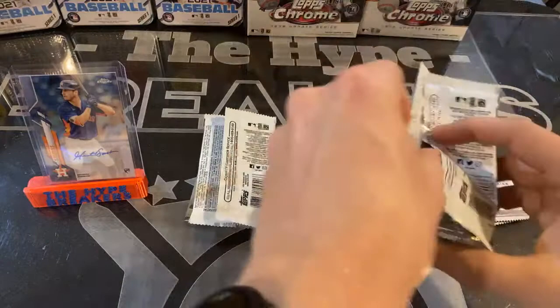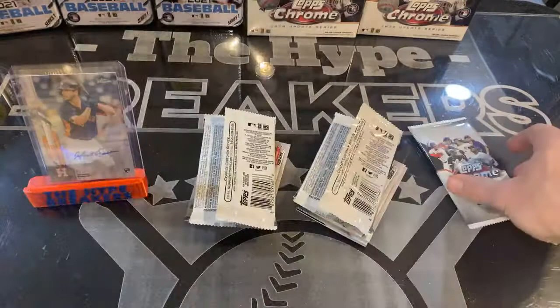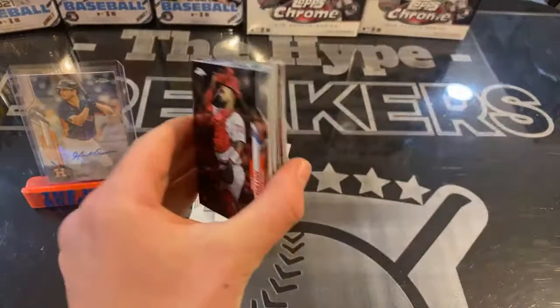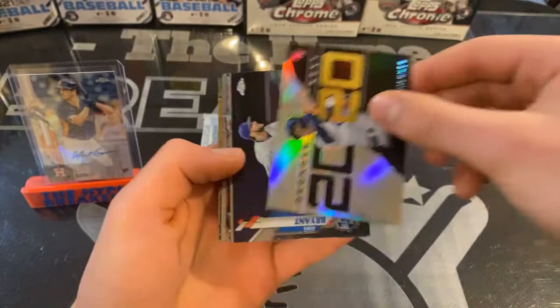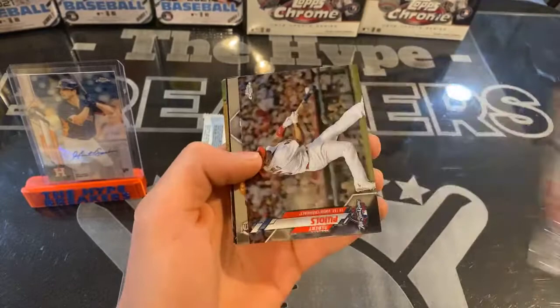Two more packs in this mega box. Good luck. Okay. Excited to see what we will have here. Didi Gregorius for the Philadelphia Phillies, followed by a Nico Hoerner, Decades Next rookie for the Cubs. Chris Bryant. Acuña Jr. for the Braves. Domingo Santana. Jesus Luzardo, rookie debut. Yadier Molina, All-Star Game, future Hall of Famer. And Albert Pujols, another future Hall of Famer.